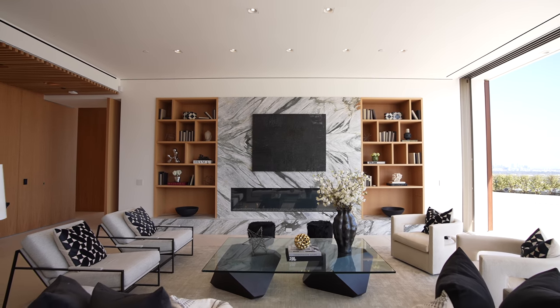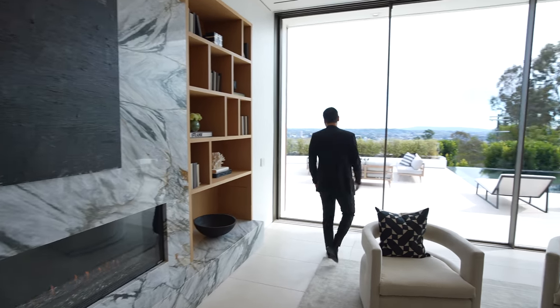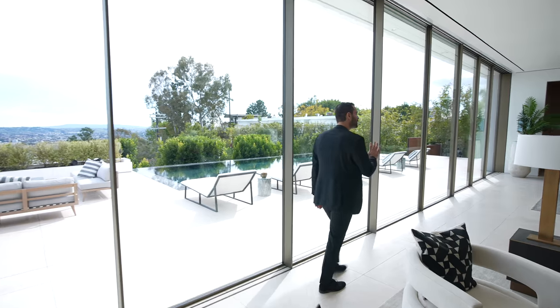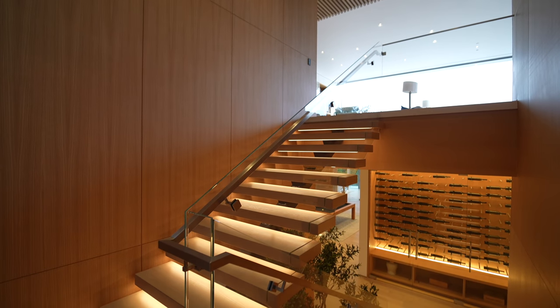But very cozy space, and we have these glass doors. I mean, this opening is massive, and we have these automatic glass doors that pocket into the wall there, opening up this entire space. We're gonna see that in a bit. Now, as we continue, we have the staircase on the other side, going down to the lower level.